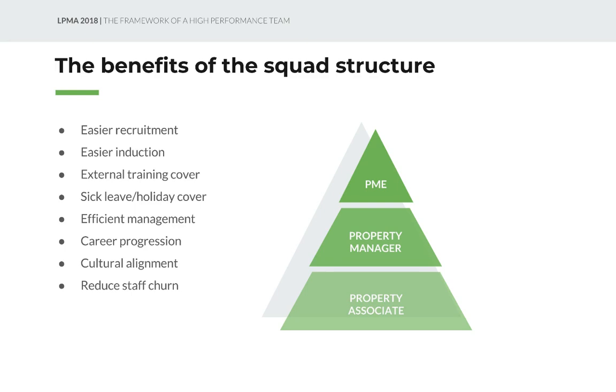Cultural alignment. Keeping the culture right in your business is really, really important. You'll work hard on this. And putting new senior team members into the business can often ruin that for you. But also having everyone working on the same goals and pointing in the same direction naturally creates a much more aligned culture within the business. And the byproduct of that is obviously reducing staff churn, which is what the data was talking about before. The key here is we want to reduce our staff churn. We want our staff to stay long term. This benefits them, it benefits the business, and it benefits our clients.